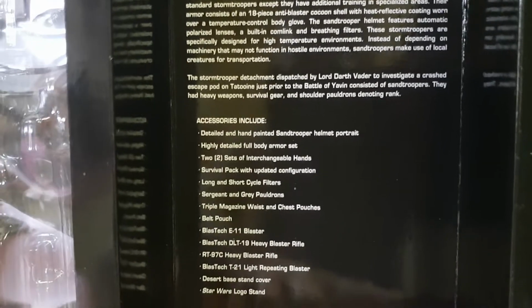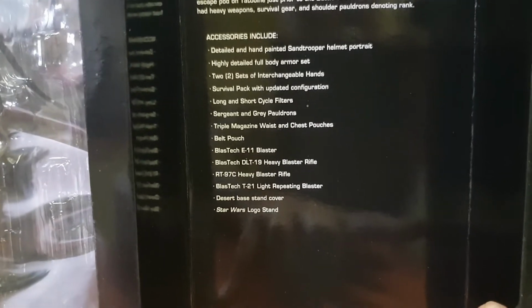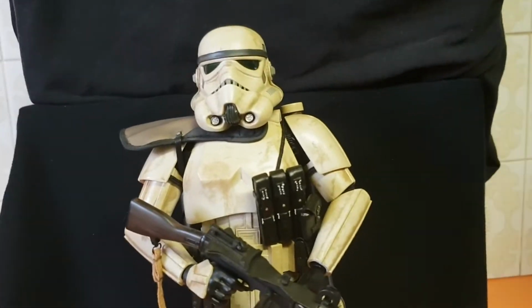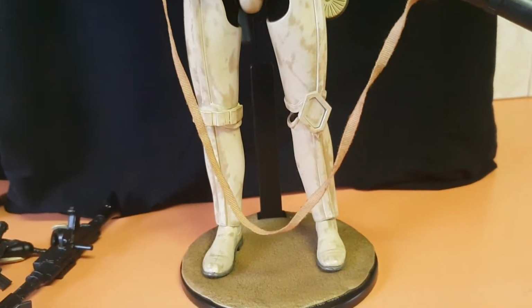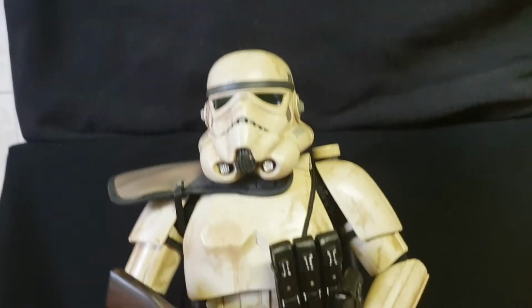Blast Tech E11. I said E. Did I see D10? I don't know. It doesn't matter. But anyway, there we go. So yeah, that's my Sand Trooper collection. I never actually did a Sand Trooper review. This figure, I've never done a review of this guy, because when I first got him, he was quite popular in the YouTube community. I just didn't want to do another video.